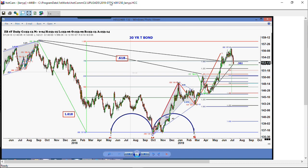Folks, anything below 152, there's going to be trouble in River City on the long side of these bonds, I can tell you this. There's already trouble in River City. They just don't see it. The open interest, what do you think open interest has been doing on this down move, folks? Hello, we're going to have a little pop quiz here. What do you think it's going to be doing?